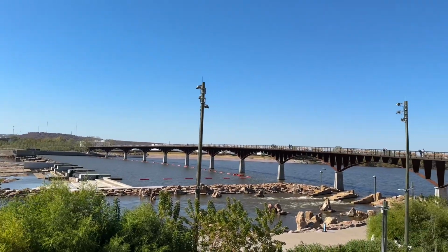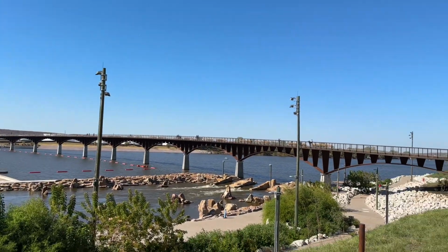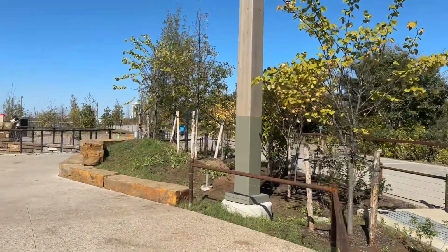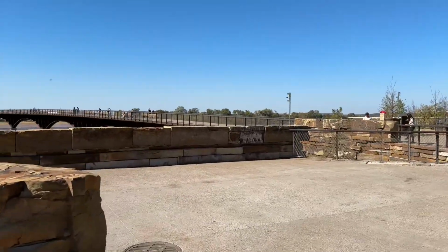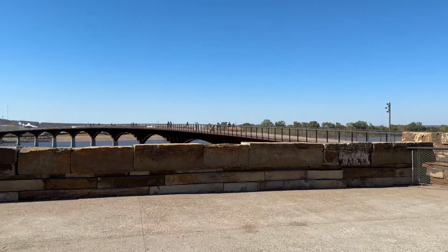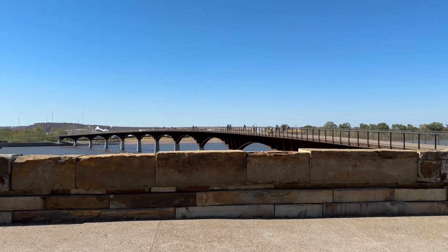Additionally, at night, the bridge does have some lighting. It's not super bright, but it's nice. It's kind of like a violet color. And so it's a cool place to walk at night, especially when it's cooler and it's windier. Great little date spot, probably.